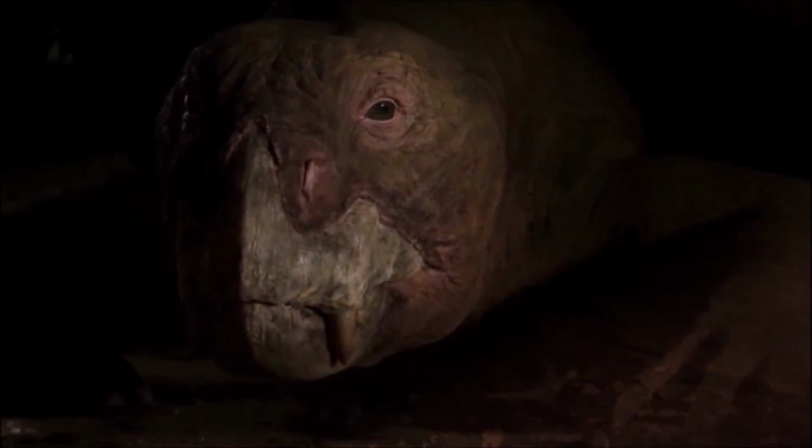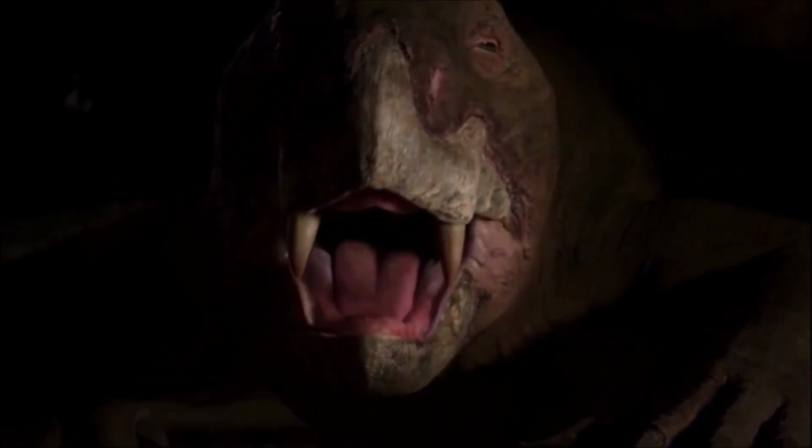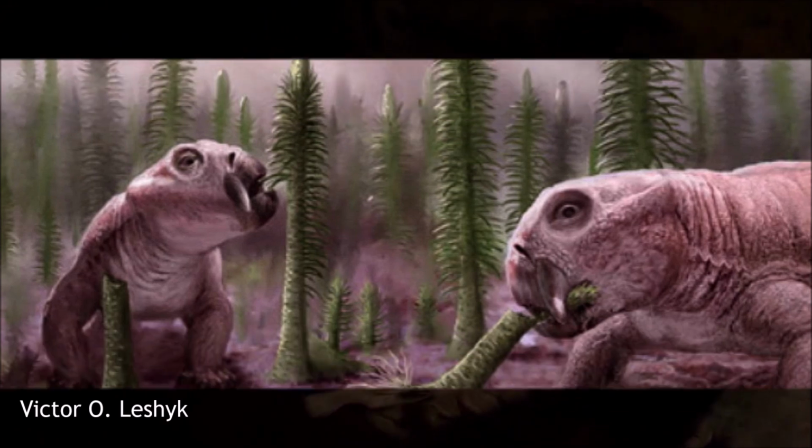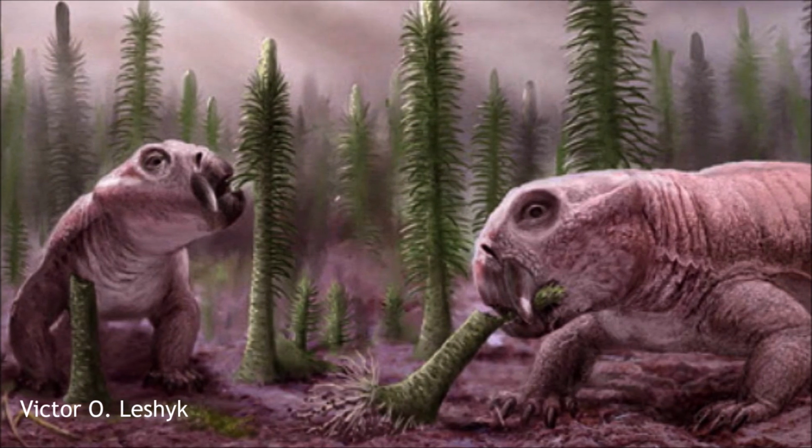Another theory suggests that Lystrosaurus's burrowing lifestyle helped it survive in an atmosphere with reduced oxygen and increased carbon dioxide levels post-extinction event.